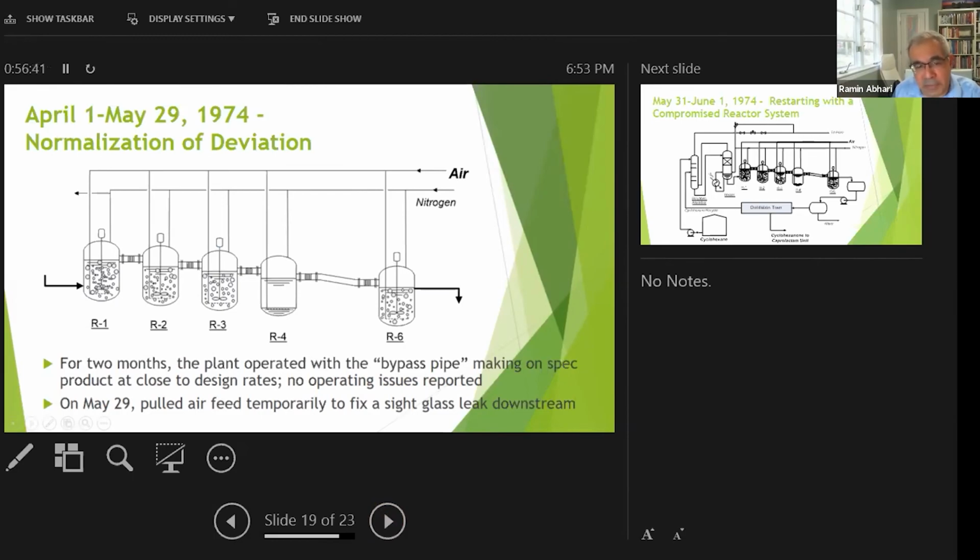So, you know, you could see that if you're the plant manager whose performance and bonus is tied to production deadlines, he wants to continue running, not to take a downtime to put the agitator back or to take the downtime to put the missing reactor back. But that's easy to say in hindsight.